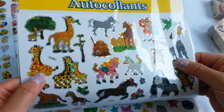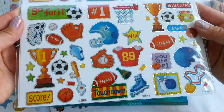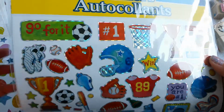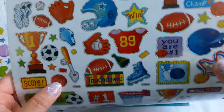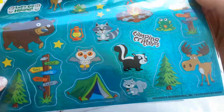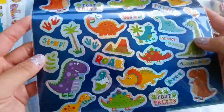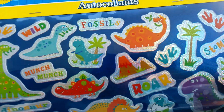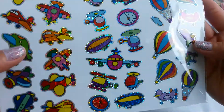Hopefully you guys could see it. I'm sorry about the glare. Balloons, hearts, and then sports. My boyfriend and I are huge sports fanatics. We watch mainly football, but we play and we are active. We try to be active as much as we can. So these are great for when we plan on playing for the weekends or stuff like that. So it's nice. And then another one for camping. And then another one for those cute little dinosaurs. I love this little guy right here. They're so cute. And then this is the last one, and it just has airplanes and hot air balloons.